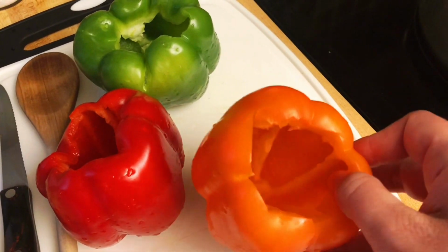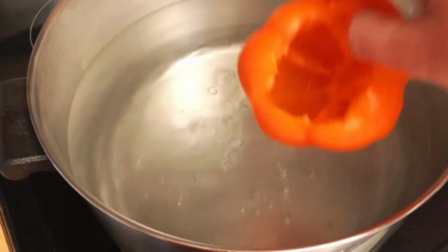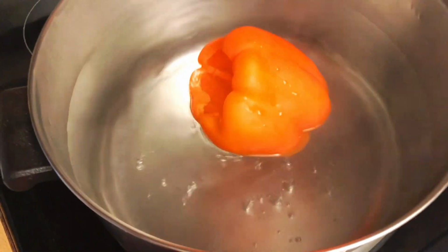The first thing we want to do is parboil them. So I have a pot of boiling water here, and I'm just going to submerge them.